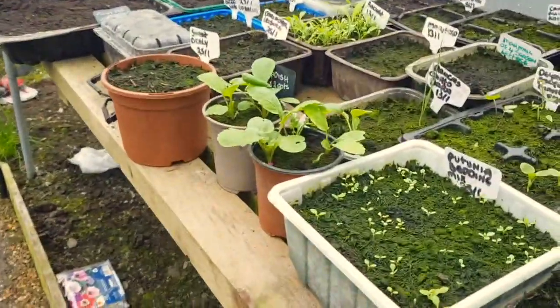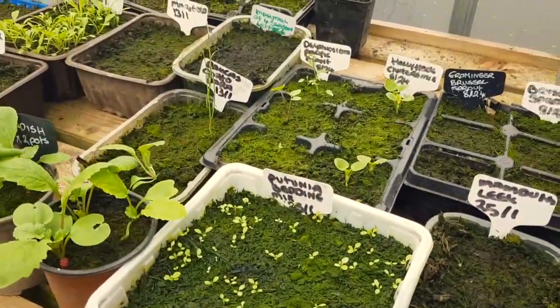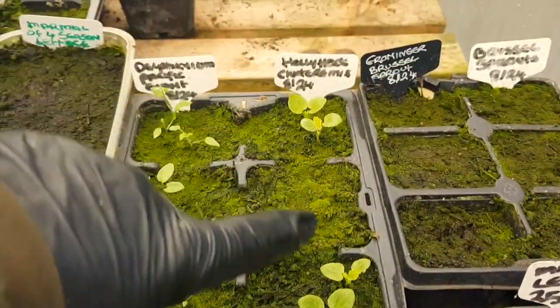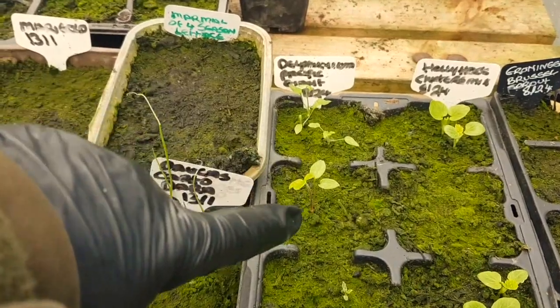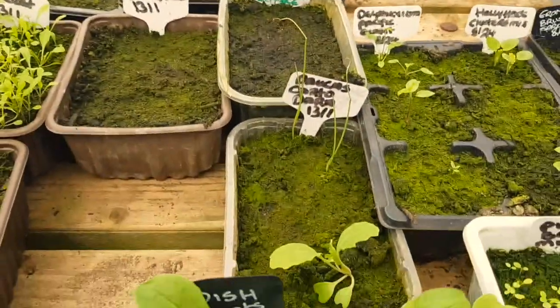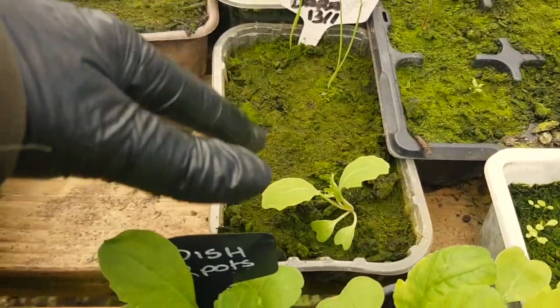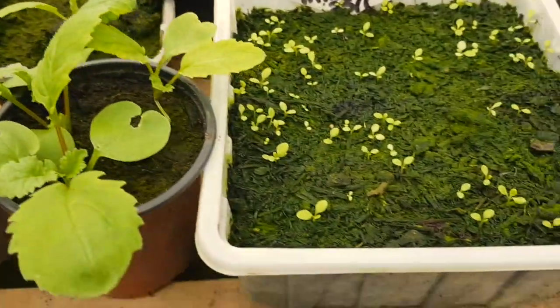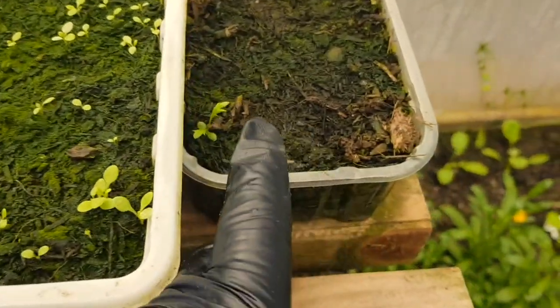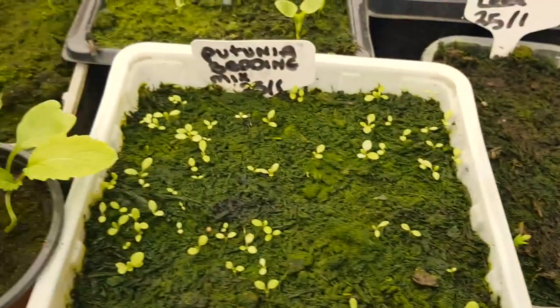Over here, sorry if I swung the camera around too fast. Look at these hollyhocks growing here now. These delphiniums are still growing here. The rhubarb is getting bigger. Yeah, this randomness here. These petunias are growing. I think that's a leek there, or it might not be.